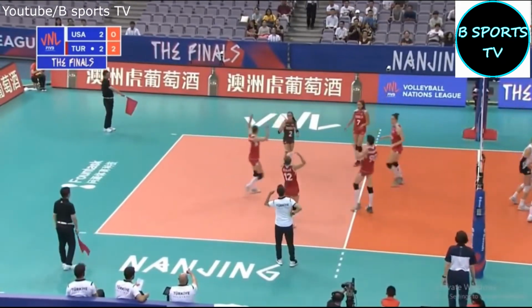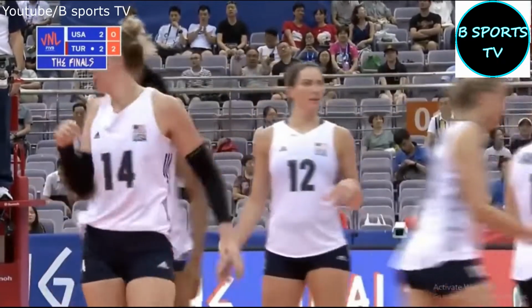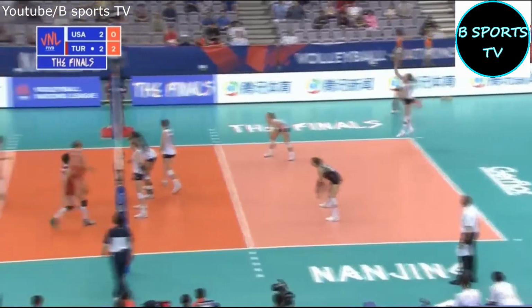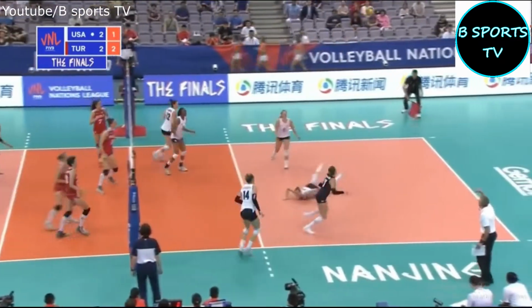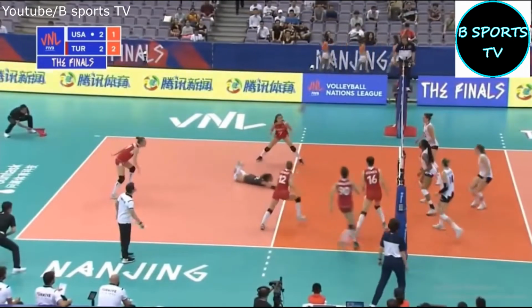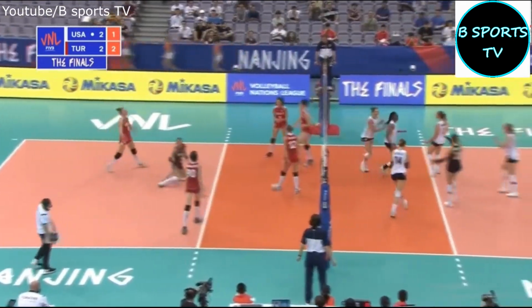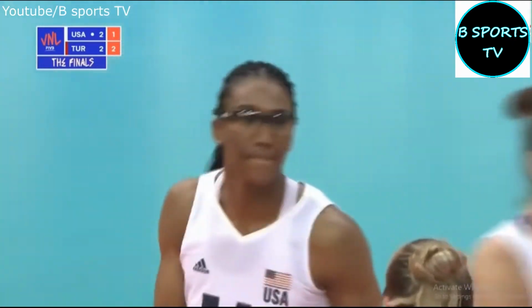Big shot from a big player. Barch-Hackley putting away the ball for the USA, and boy did that. Captain for the USA. Larson with the serve. Good pick up as well from her. Off pace from Barch-Hackley, and Akosh just feeds the ball to Akan Radeo in the middle. And USA.